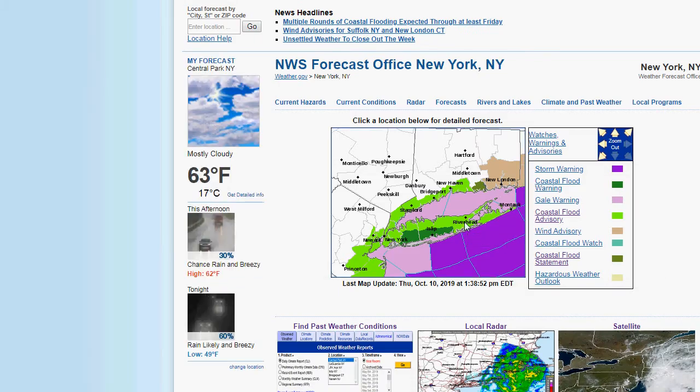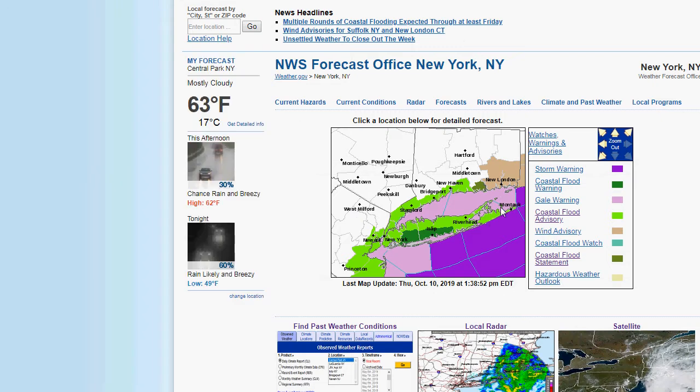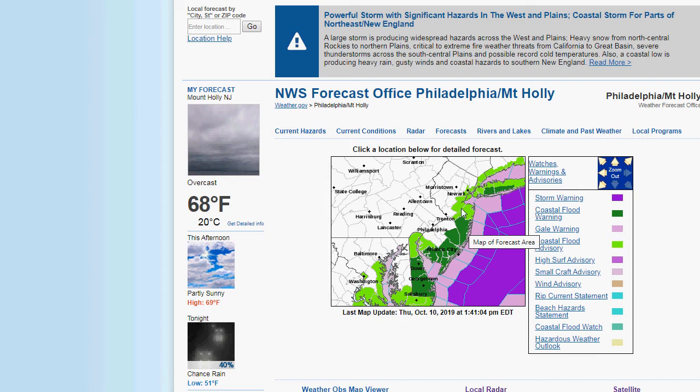If we go further east, where it is raining, overcast and breezy, 58. Northeast wind at 24, gusting to 35. So it's not raining there. I guess maybe you got to go further out east to the Forks. Now, if we look at, it says Central Park is mostly cloudy at 63, but if we look at New Jersey, you will see it's a different story.